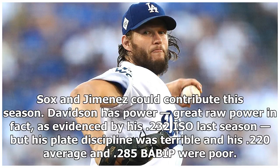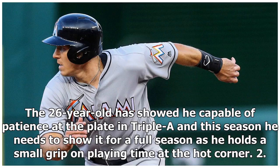Davidson has power, great raw power in fact, as evidenced by his .232 ISO last season, but his plate discipline was terrible and his .220 average and .285 BABIP were poor. The 26-year-old has showed he's capable of patience at the plate in Triple-A, and this season he needs to show it for a full season as he holds a small grip on playing time at the hot corner.